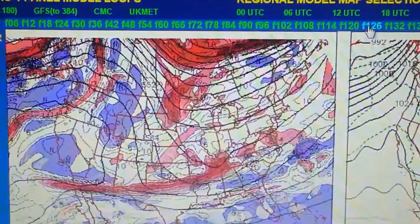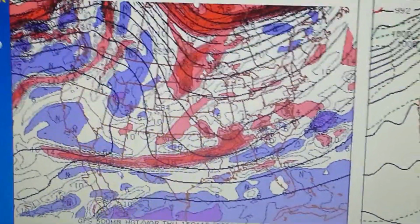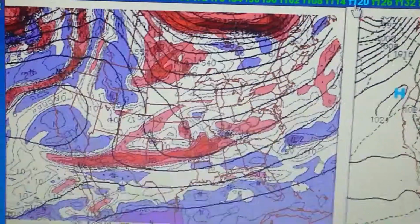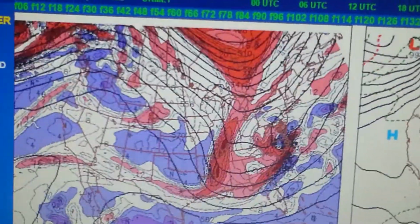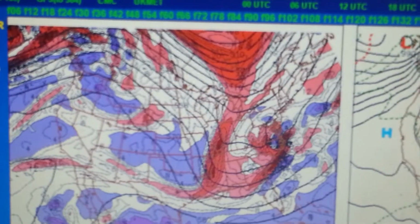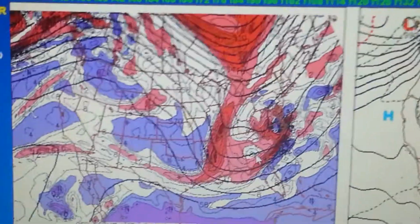Alright, so here we are. Wednesday evening. Here's the northern piece of energy that I pointed out in the previous run. That's going to combine with this southern piece of energy, which forms the storm. Now, let's compare. So now we're going to go into Thursday morning. See this? Check this out. In the old run, this piece of energy that forms the storm was completely separate from this northern piece of energy that came down. In the new run of the American model, they're starting to combine much further west than in the old run.